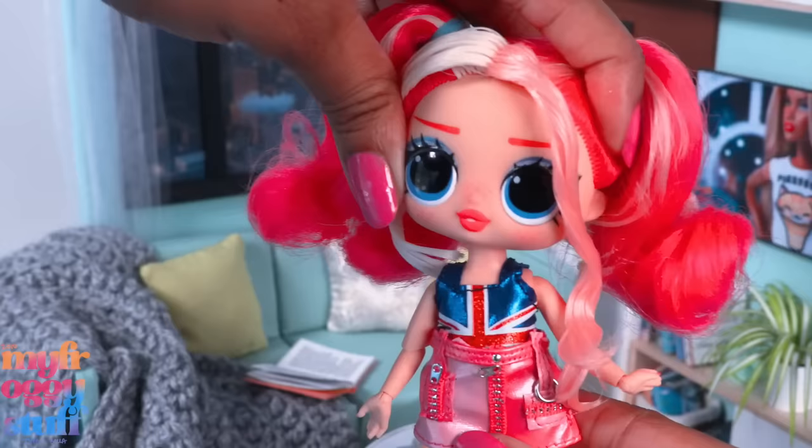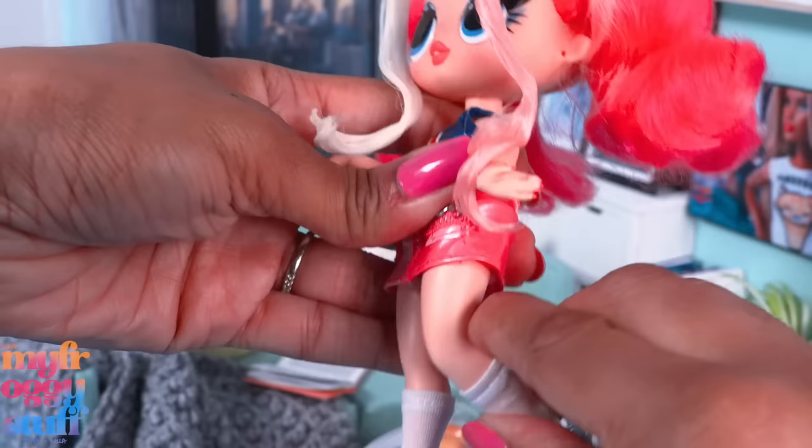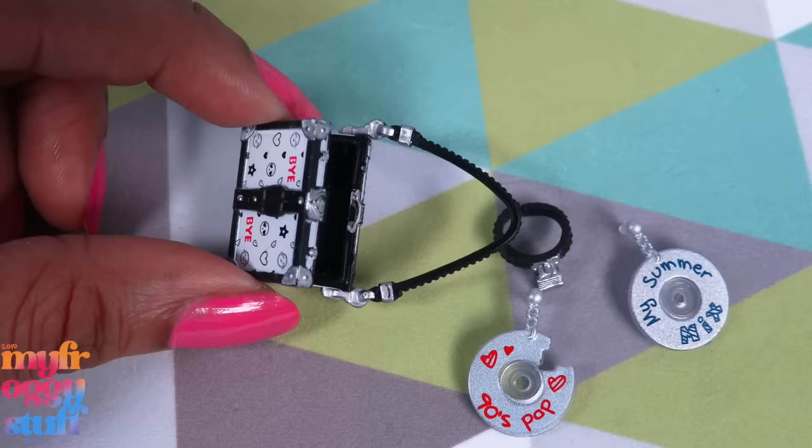She can move at the head, the shoulder, the elbow, the wrist, hip, and there is a bend and snap knee. She wears socks with blue and white shoes, comes with a doll stand, has a comb, 3 surprises, including glasses, a purse that can open, earrings and a necklace, a little book to finish her look.